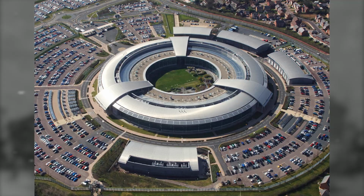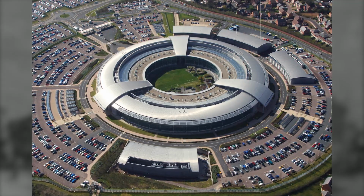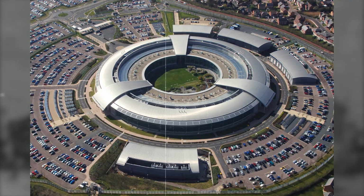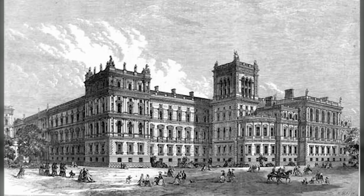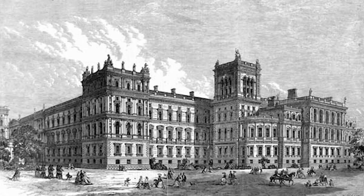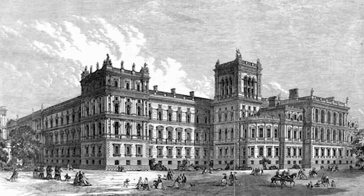MI5 itself was founded in 1909, created as the home section of the Secret Service Bureau through a joint initiative of the Admiralty and the War Office. Its original focus was German imperial activity, but from its earliest years, the service's remit extended across the empire. As Britain's colonies became increasingly restless in the 20th century, monitoring, infiltrating, and neutralizing political movements inside those colonies became central to what MI5 actually did.